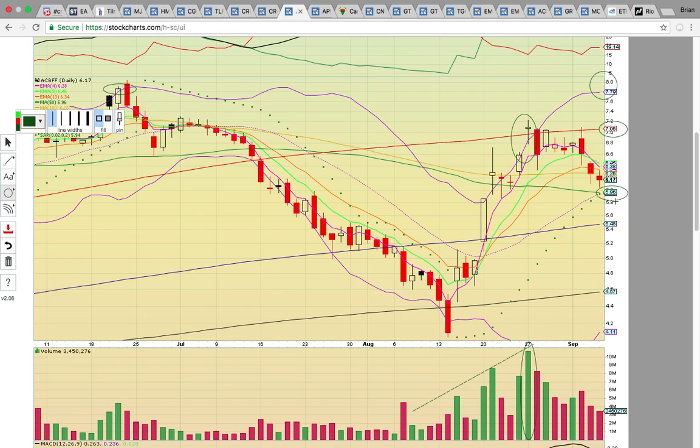If that failed to hold, that would be a major red flag. You're going to see it drop down to that 300-day simple moving average, and if it's going to head down there, it might as well just come down and fill the gap and drop to $5. There's an unfilled gap down at $5. It would be best if it held here.